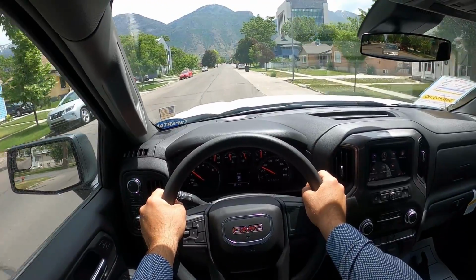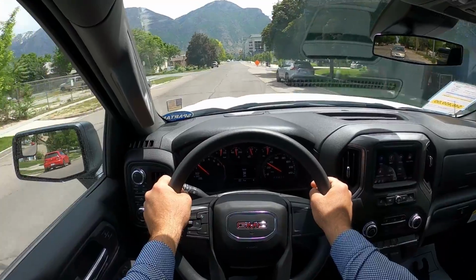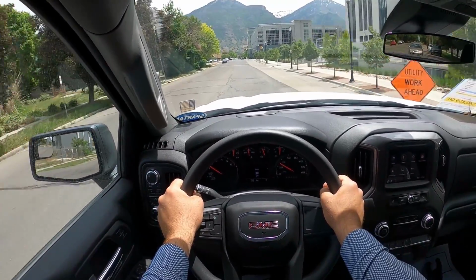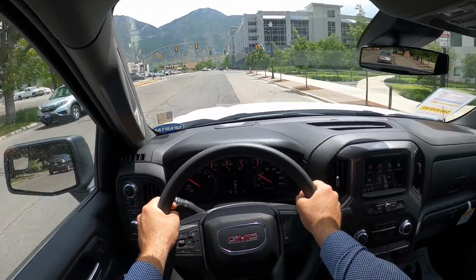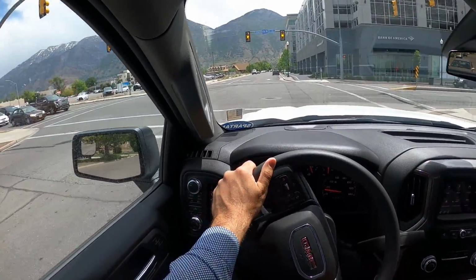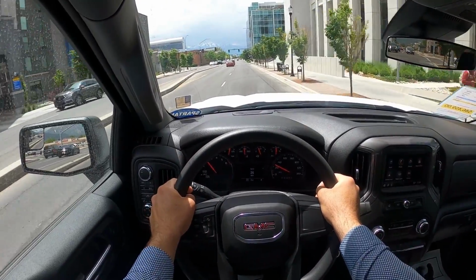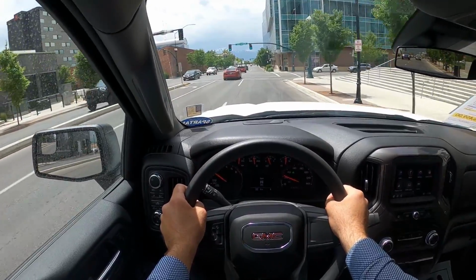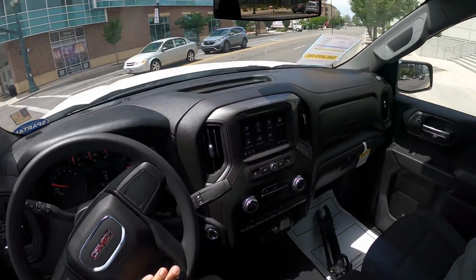Now, if you guys want me to review one of the 2.7 turbo trucks, let me know. Because like I said, they've got a bunch of pros with the 2.7 turbo crew cab. But I've noticed that people are just crazy about both of these powertrains. People are either all in on the 2.7 turbo or they're all in on the 5.3 V8. It's like there's no in between. People can't go like, yeah, both the engines have their purposes. Most people are like 2.7 turbo or nothing else, and other people are like 5.3 V8 or nothing else. It's just interesting to see.